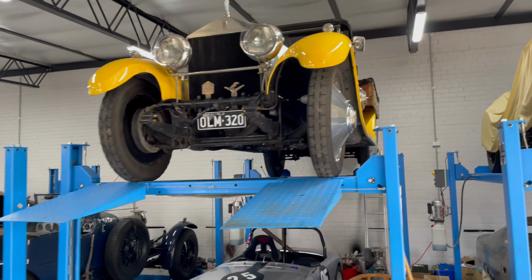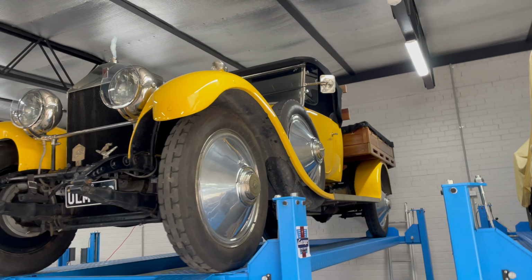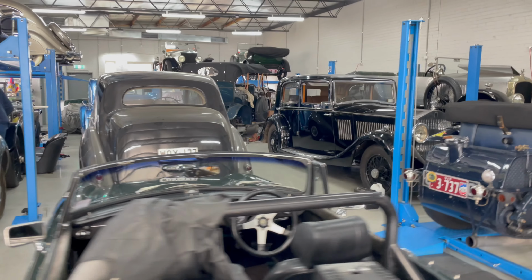Stunning. As you can see, there's plenty more to look at, including the Silver Ghost Ute, but that will have to wait until next time.